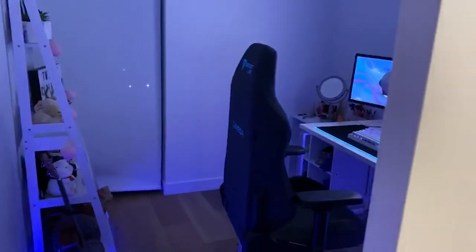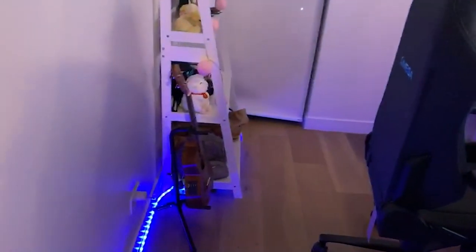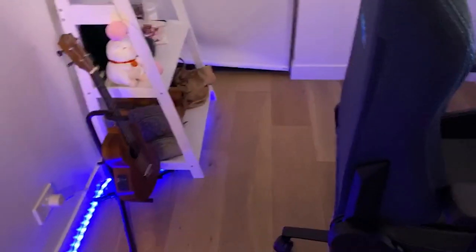So I'm gonna take you guys now to my little stream studio. This is what it looks like. It's just like a cozy little room for where I stream and play games. Over here we got some cute LED strips for ambient lighting. I really like it. Makes the room like nice and glowy.